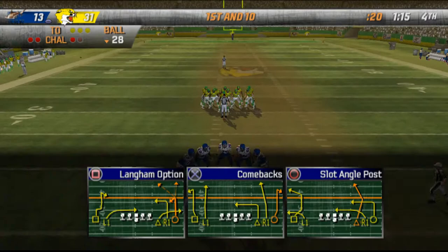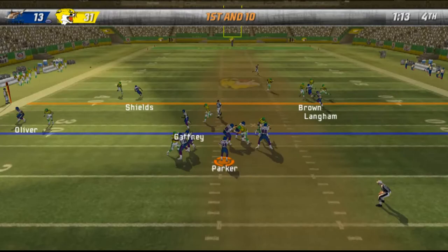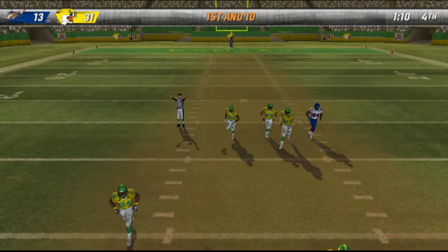First and 10. Ball on the 28-yard line. All go special. Fires this one deep. Broken up. Time is working against them. Yeah, I'm thinking they're going to keep going to the air, but it might be a little too late.